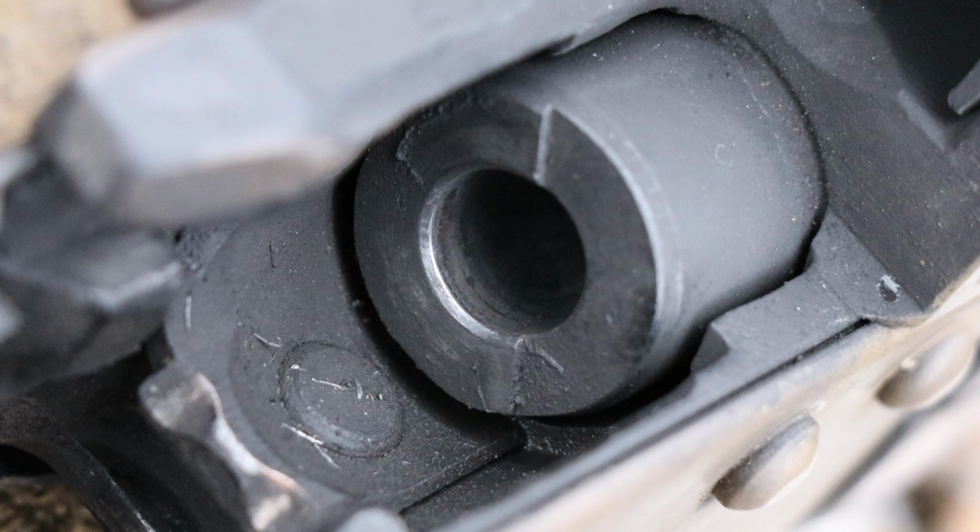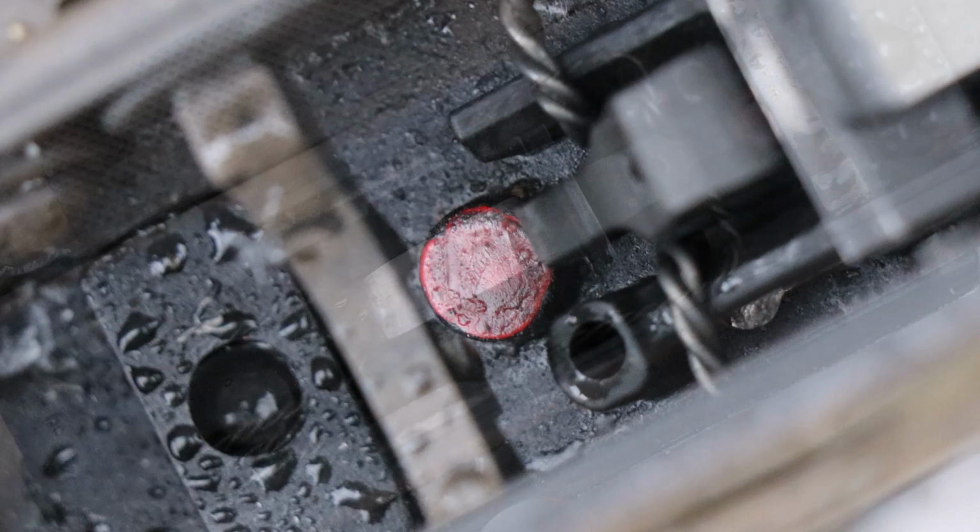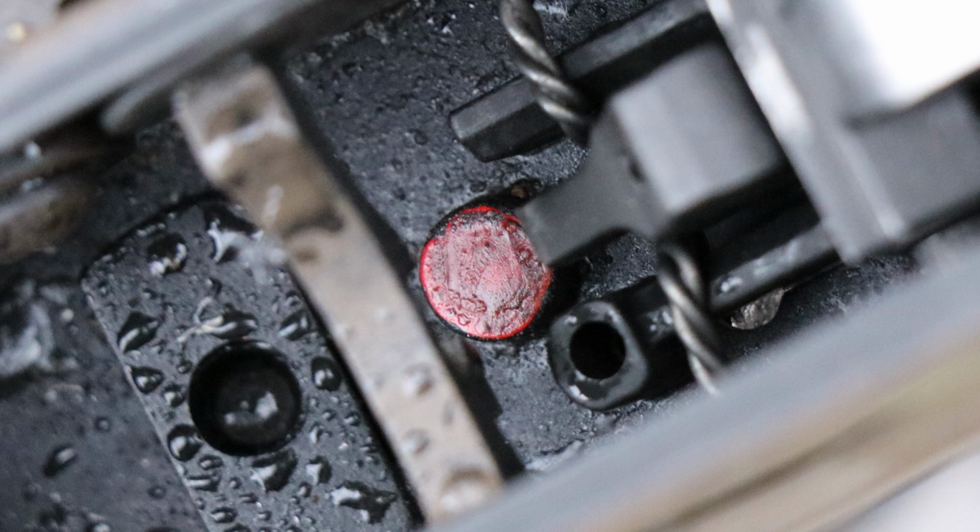And the top of the rails, all good. Trigger is looking good. That trigger hammer is looking good. We don't have any problems with that rivet, of course, because I did take care of that end tail of the disconnector, so nothing is happening there.